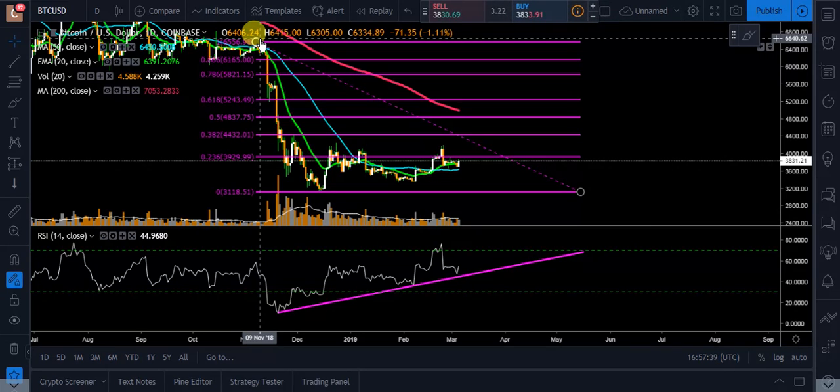If we can get up above that, close up above that, and start having closes up above that, that's a big deal, because that's very hard to get back over top of that 0.236 if you do some reading about Fibonacci.